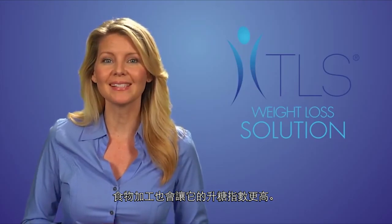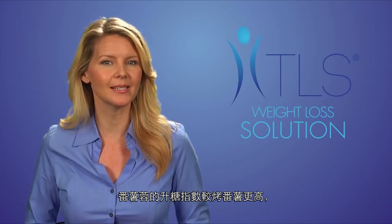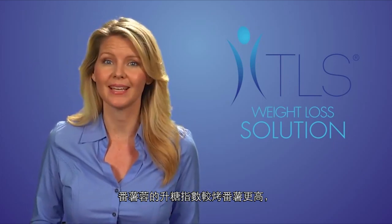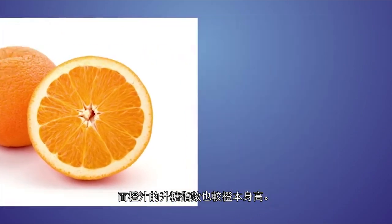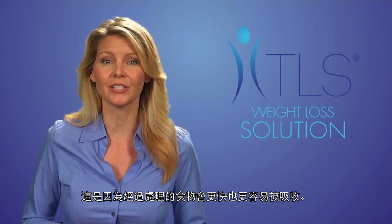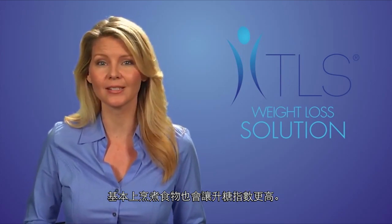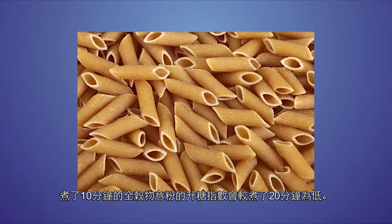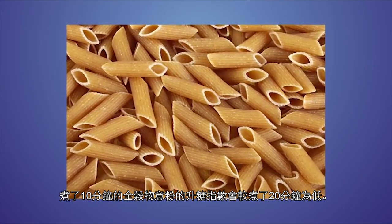Processing a food generally makes its glycemic index higher too. A mashed sweet potato has a higher glycemic index than if you bake it, and a glass of orange juice has a higher glycemic index than a whole orange. The reason for this is processing makes a food quicker and easier to digest. Cooking a food generally makes its glycemic index higher also. 100% whole grain pasta cooked for 10 minutes has a lower glycemic index than if it were cooked for 20 minutes.